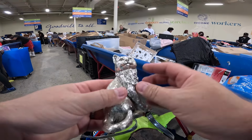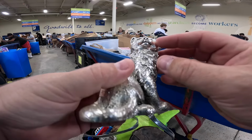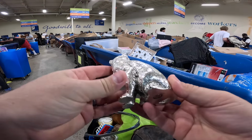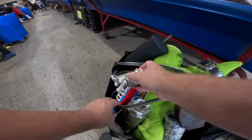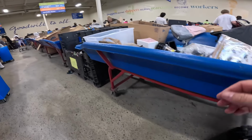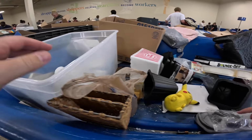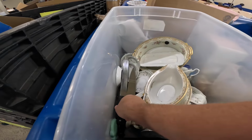Look at this cat. It's like a metal cat but his eyes are colored. That's interesting. It's got a little sun mark on the bottom. Definitely get him. I gotta go through and take out some of my plush. Pikachu's got a little headache over here. Make room for more stuff.